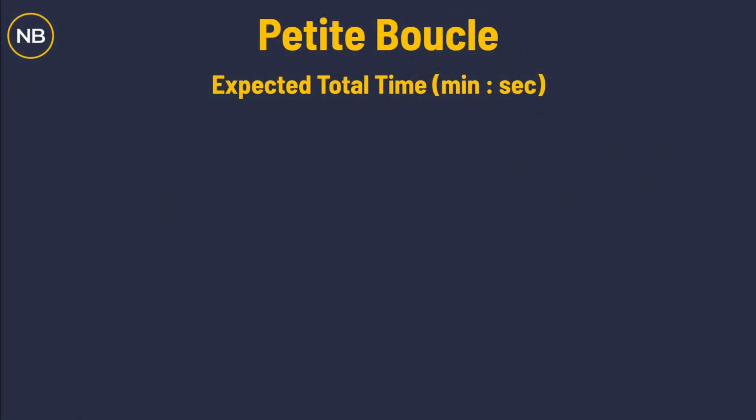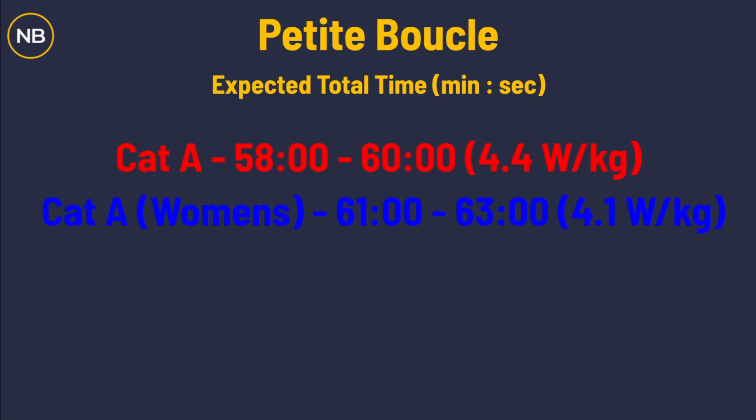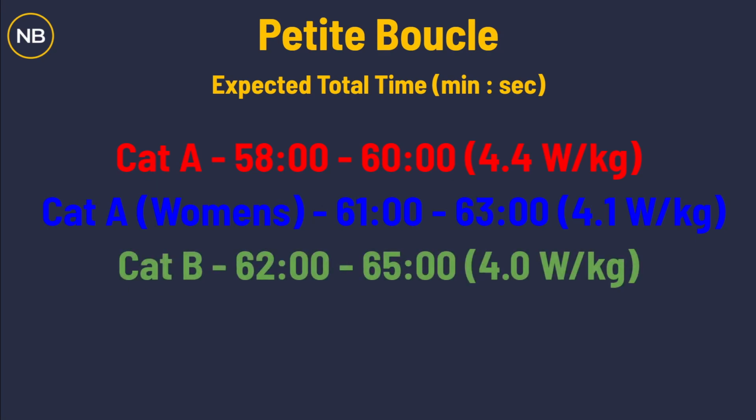So my total expected times for the Petit Boucle route: again, I haven't found any really high quality races that went this entire 47 kilometers. So I had to look at one race I could find that was 45 kilometers and extrapolate from there on what I thought the very top tier people would do. For Cat A men, probably between 58 and 60 minutes at 4.4 watts per kilogram, and Cat A women, 61 to 63 minutes at 4.1. Cat B riders, 62 to 65.